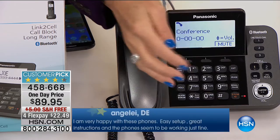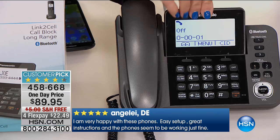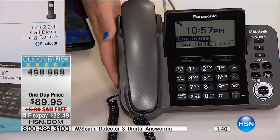Big, beautiful, bright base, great speakerphone capability, beautiful, beautiful backlit. Everything is there for you. This can be moved up and down. Remember, you can place this absolutely anywhere. You can even actually wall mount this if you want.